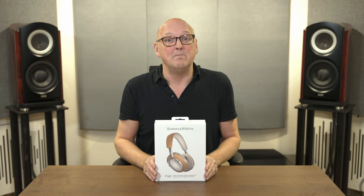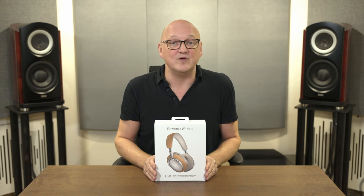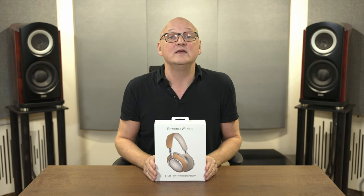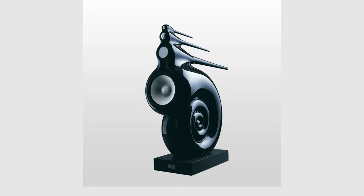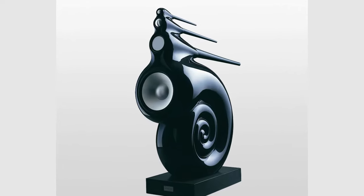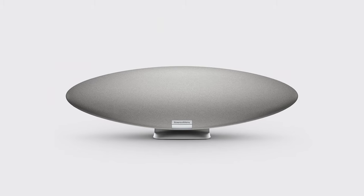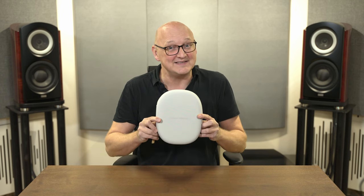Through the years, B&W have secured many patents and in some ways revolutionized the hi-fi market. Just take a look at these beauties. Many years later, their latest product is a pair of wireless headphones with active noise cancelling, namely the PX8.